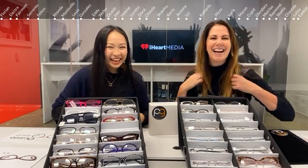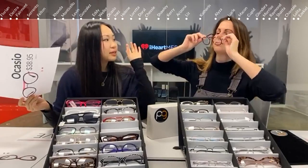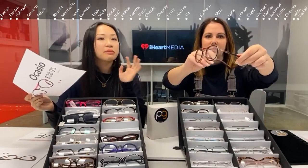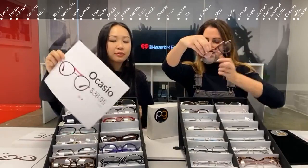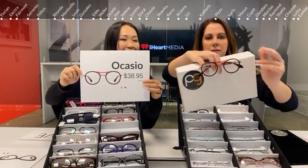Okay, our next frame is a little bit different. Ooh, there's a little pink. Yeah. I like these. Ocasio, yes. Ocasio frame. It has pink, and there's a purplish pink, and then there's black, and there's metal also, so it's multicolor. I think it also comes with tortoise for the frame. So it's pink and tortoise. So it has three different colors: pink, black, and silver. Yeah, it's really pretty how it all blends together.